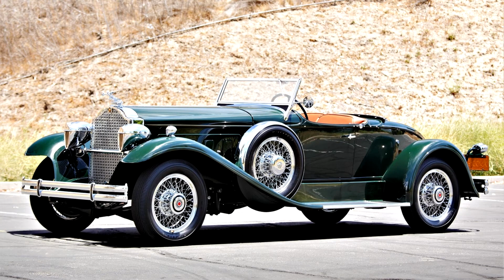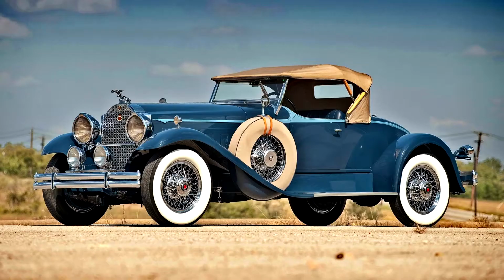An authentic, original 734 Boattail Runabout. One of the limited few authentic Speedster Boattail Runabouts known to exist. Only 2 owners in the last half-century. One of the motor cars on the short list of any serious collector is the 1930 Packard 734 Runabout.